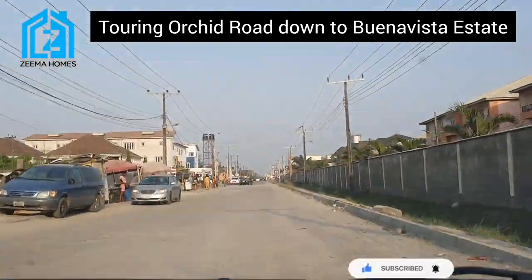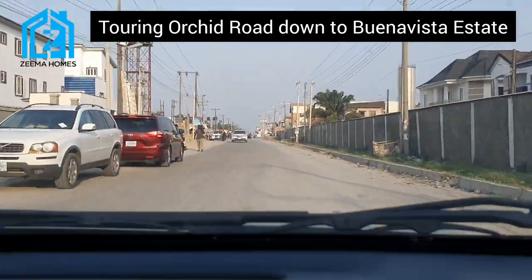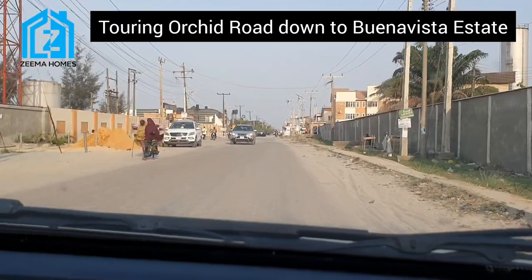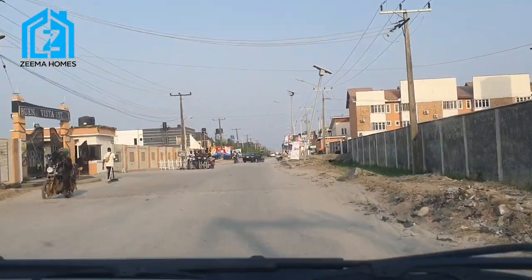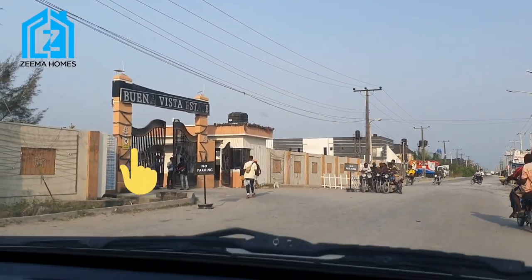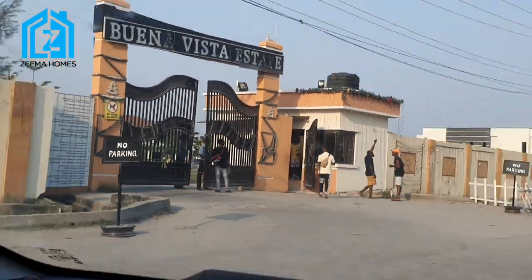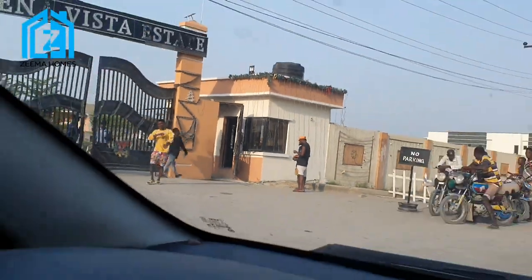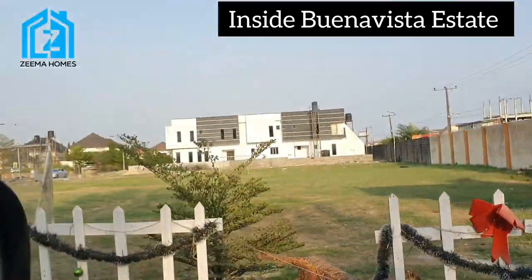So we are getting closer to where Benevista Estate is. And this is one of the estates I mentioned earlier, Victoria Crest. This is Victoria Crest 2. And here is Benevista Estate. This is the gatehouse. And now we are going inside the estate, so to have a view of Benevista Estate. And we go to where I want to show you the property. So you are welcome to Benevista Estate.